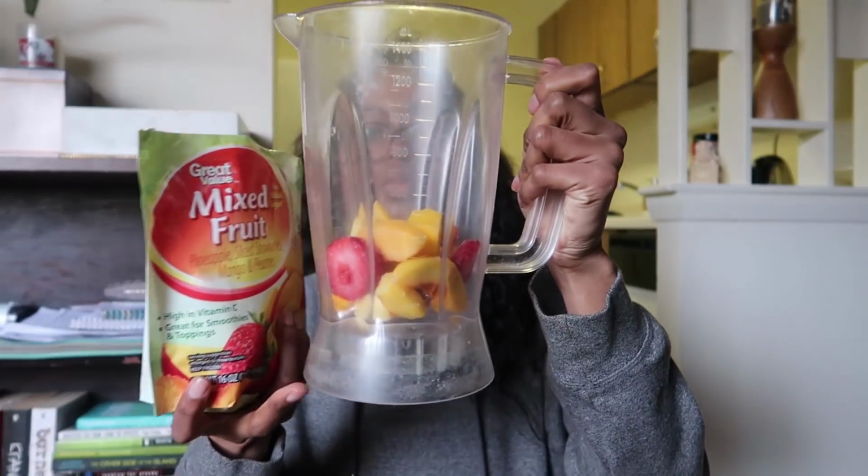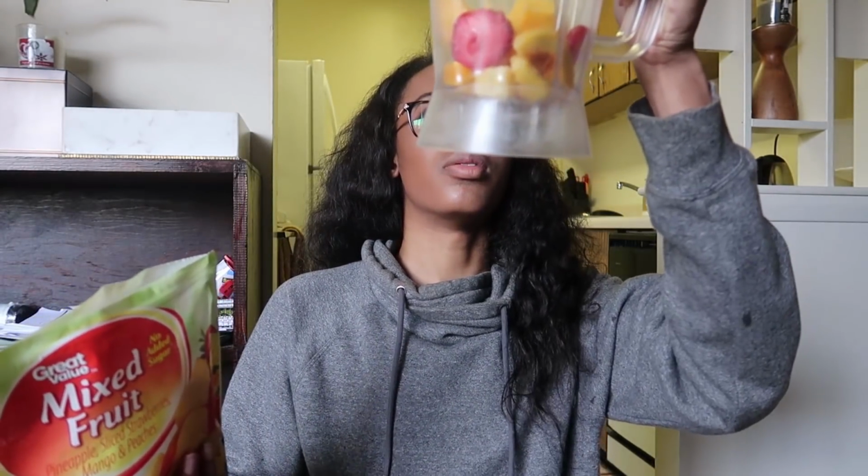I just line it up with the measuring line on here. So this is about a cup, maybe a cup and a half. Try not to get too crazy. We'll say it's like 100 calories.